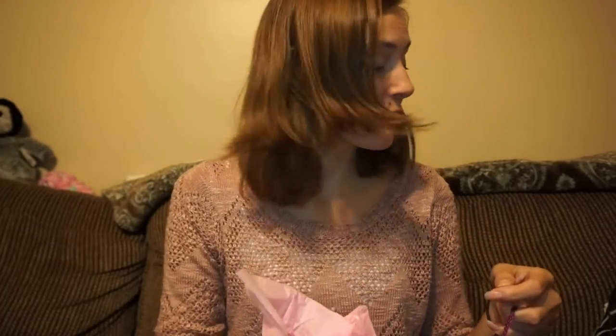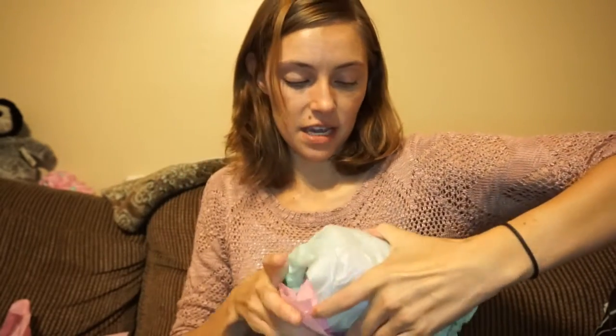So let's see. I'm gonna start with this pink bag because pink is kind of my favorite, and they're not numbered or anything, so I don't think it matters. So this is a small pink one, and I'm gonna start with that one. Ooh, this is heavy. Okay. Ooh, it smells good. I smell it already.